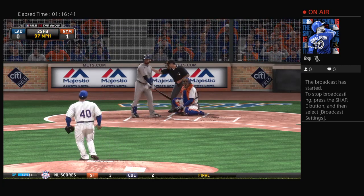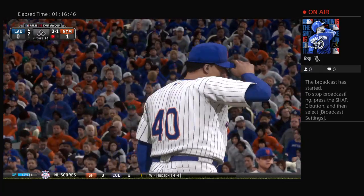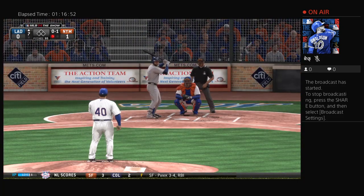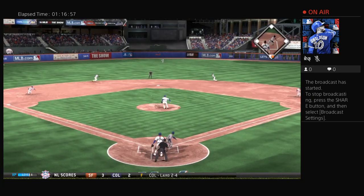And a high strike to begin the at-bat. It's 0-1. You have to say they've really had a good game plan for attacking the 3, 4, 5 hitters all game long. Yeah, and I think the only thing that's better than a game plan has been the execution of that game plan. You're exactly right. They've held this lineup at bay.